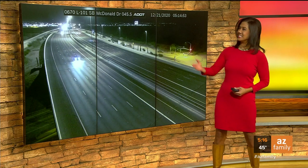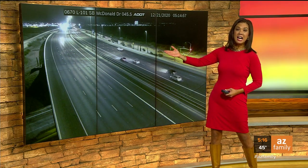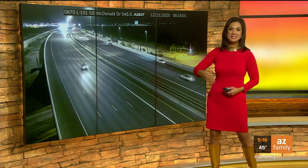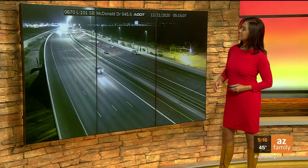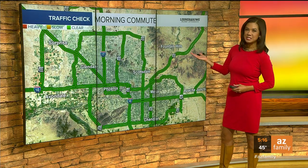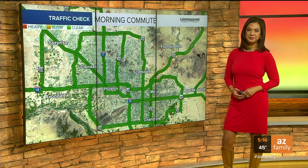Good morning to you, and good morning, Scottsdale. Wanted to pull up the camera here at McDonald and the 101 because Gibby is reporting live from just north and west of McDonald and the 101. So if you want to go check that out again, just north of McDonald and just west of the 101. You can see the freeway is nice and quiet right now. That's the case for the entire Valley Freeway system. We are watching things closely, though. You know we'll give you a heads up when there's trouble out there.